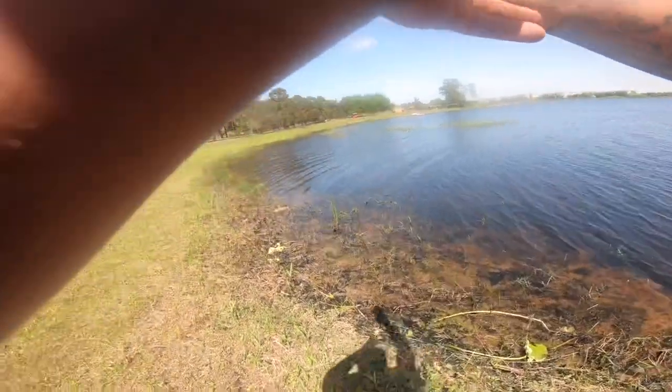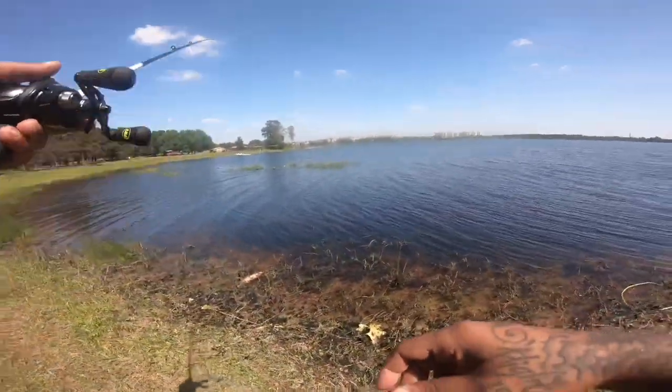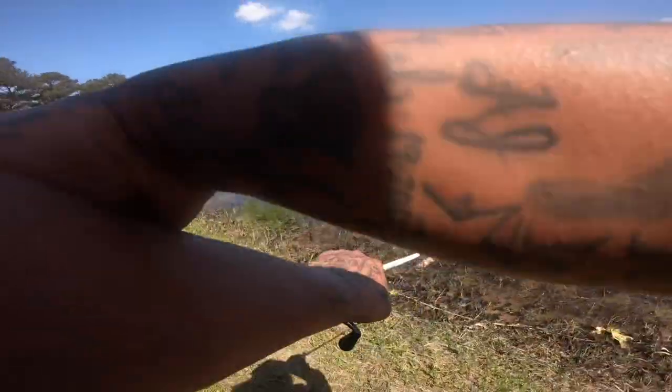But without further ado, let's jump right into it. We're going to try to cover a lot of water today. So the place that I'm fishing today is in Central Florida.